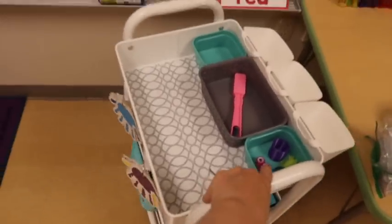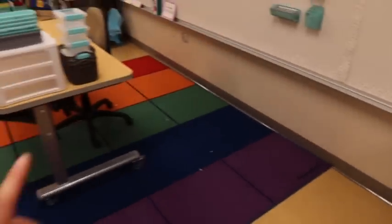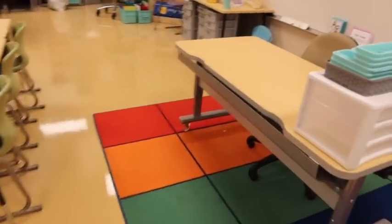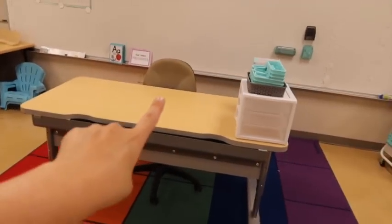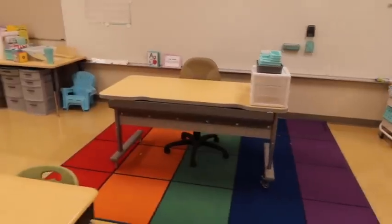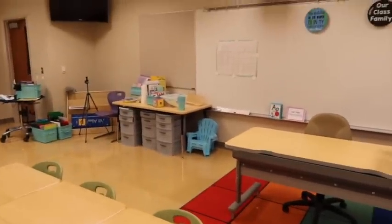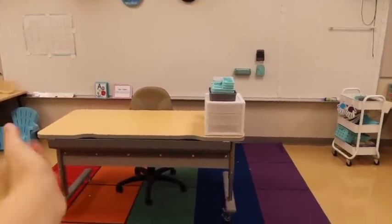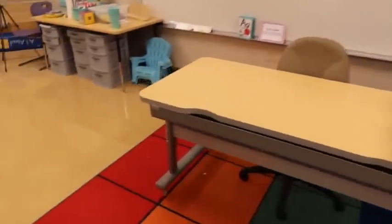And then I have this rolling cart that will come with me to whichever side of the room I'm on. So I'm pretty excited about this setup. I'm going to be using a laptop here. So yeah, I'm pretty excited about it, and I'm hopeful that it works out. So anyway, long story short, that's why that computer table is there, because it rolls.